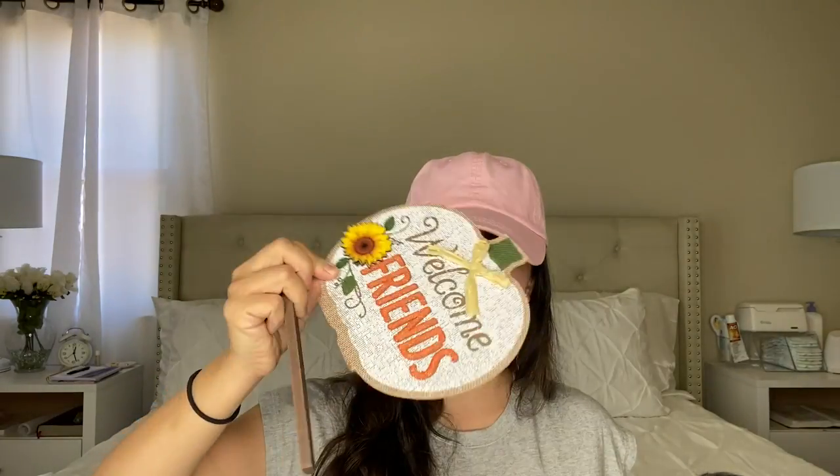And the other one that I got it in is this one right here. This one says, "Welcome friends," and it has this really beautiful sunflower. I just think this is beautiful. This did come off of the stand, so that's why I say you should hot glue it.